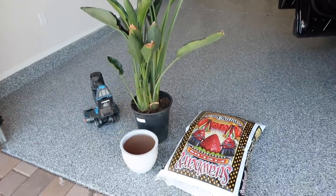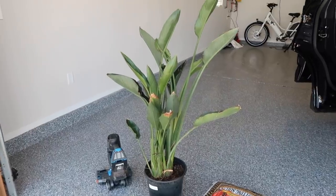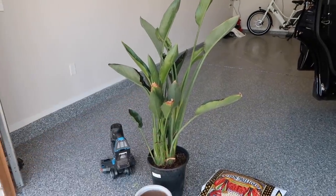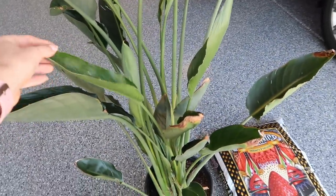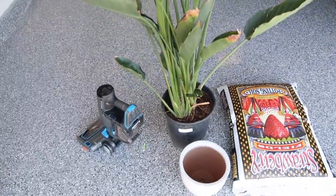Here's my birds of paradise that I ended up with. It's so pretty. It has a little bit of browning, but I think I'll be able to bring it back to life. This was the best looking one, but I'm so excited to get this potted. So I'm gonna go find a pot.